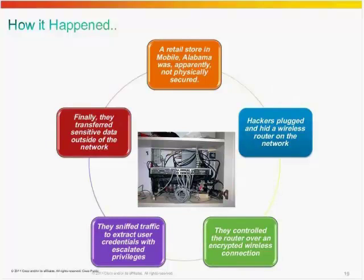connection. Once they had access to the network, they sniffed traffic that included sensitive customer data. They also transferred some critical data from the corporate network using the branch network, and then, of course, out of the organization over the wireless connection.